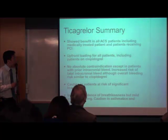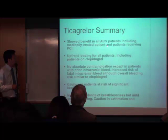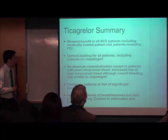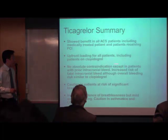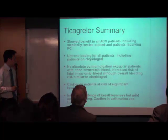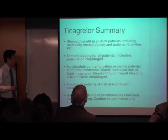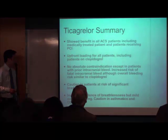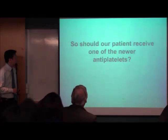So in summary, ticagrelor showed benefit in all ACS patients, including medically treated patients. Now this is different from prasugrel, where it's only for PCI patients. Okay? Upfront loading for all patients, including patients that were already previously on clopidogrel, is okay. No absolute contraindication except in patients with previous intracranial bleed. Okay? And you need to be cautious in patients with significant bradycardia or patients who have asthma or COPD.